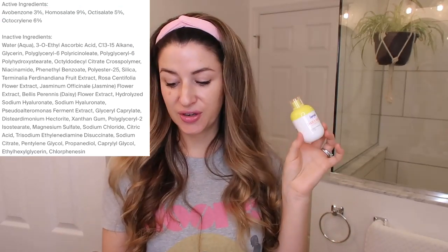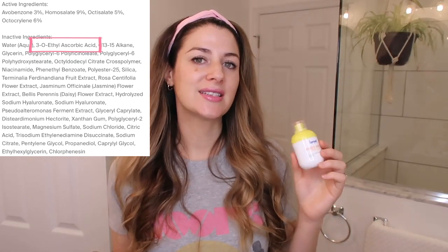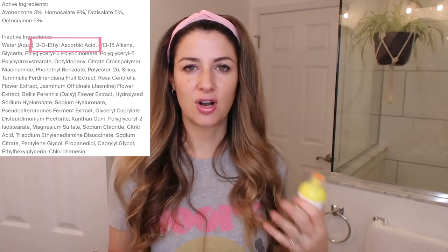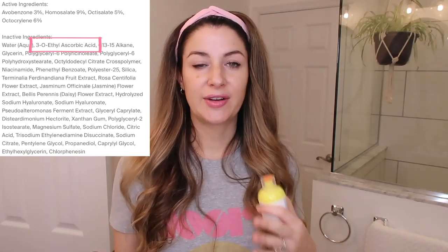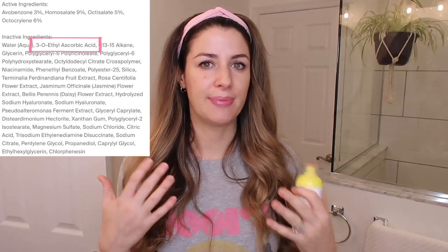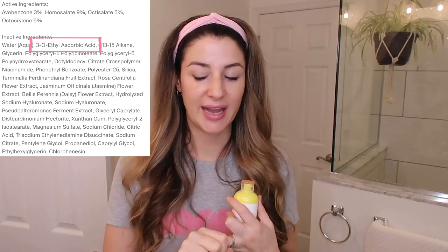And then as far as the other ingredients go, the first ingredient is water, and then we have a vitamin C derivative. It's the 3-O-ethyl ascorbic acid. Now with vitamin C derivatives, they're not as strong as L-ascorbic acid. Maybe I shouldn't say not as strong, but they don't have as many studies to back them. There's way more studies out there to back the collagen synthesis behind L-ascorbic acid, also the brightening from L-ascorbic acid.